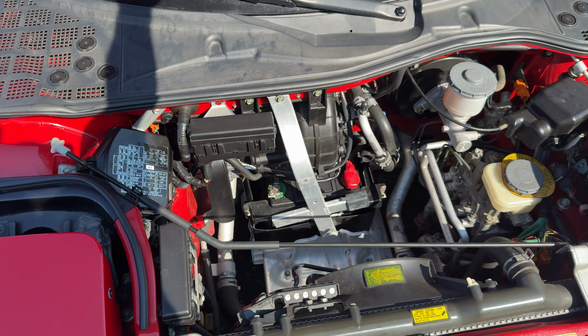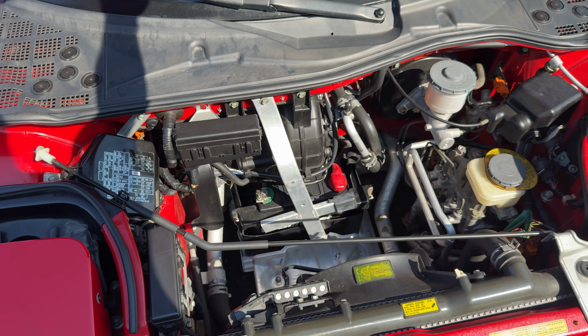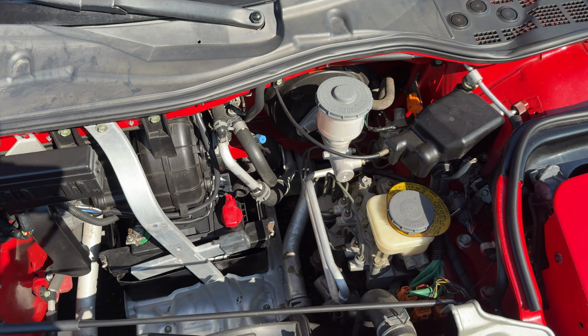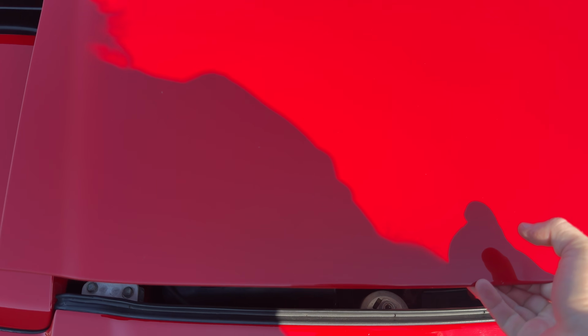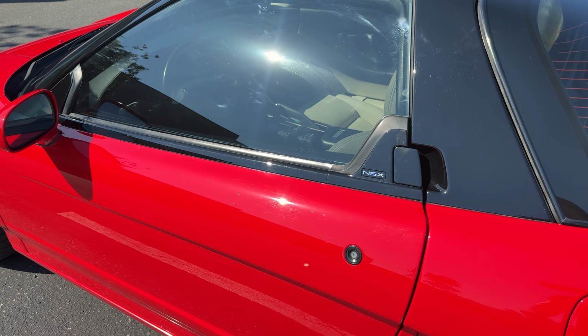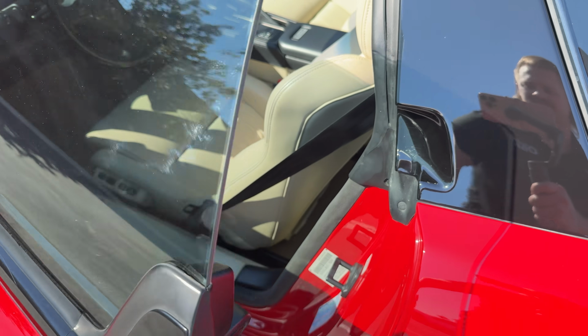Now, I've never seen under the front hood of an NSX. I'm sure most people haven't either. Really not much to go around. There's not a motor there, but a lot of pumps, steering controls, things like that. They could have made this a front trunk like they do nowadays. But anyway, let's look at the interior here.